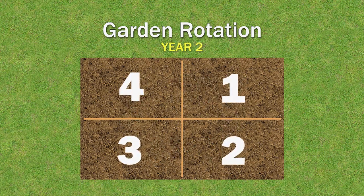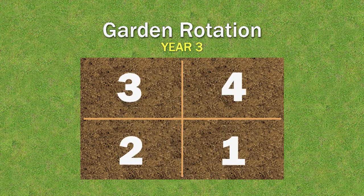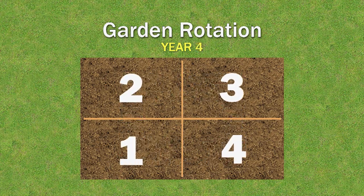You can do it in a circular pattern or however you have designed it in your garden plan, but you don't want to put the same things in the same spots, because you could get a buildup of fungal material that particularly enjoys, for instance, peppers or eggplant. So you want to vary what you're planting in that same spot.